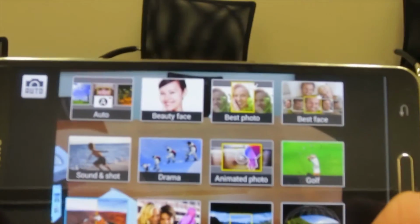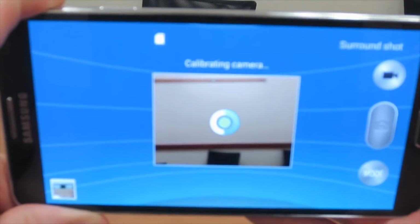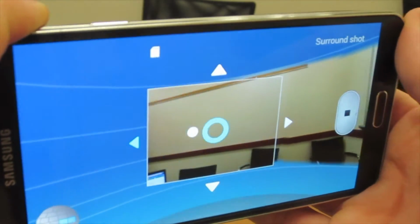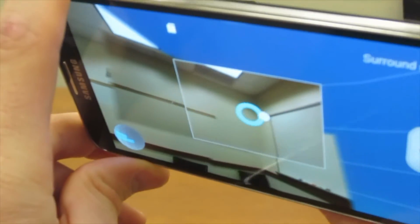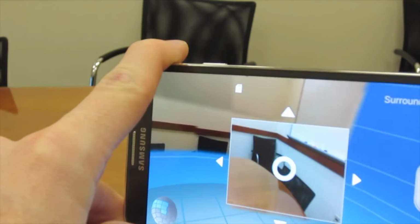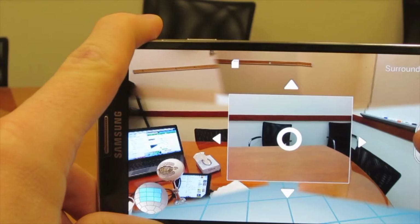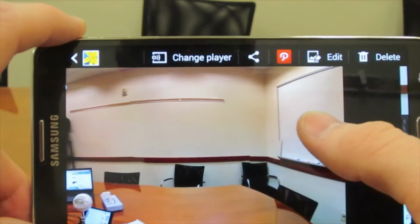It pulled out that pattern there. My favorite is the surround shot. It's kind of like the photosphere. It's not as good. So let's go like this. It takes longer to snap, and then it snips them together. It's not as good, but it was my favorite feature of the Nexus 4 by far. But there are so many other features in this phone that I am willing to accept that, above this photosphere, because it's really what makes Android Nexus phones. So it spliced it together kind of good.